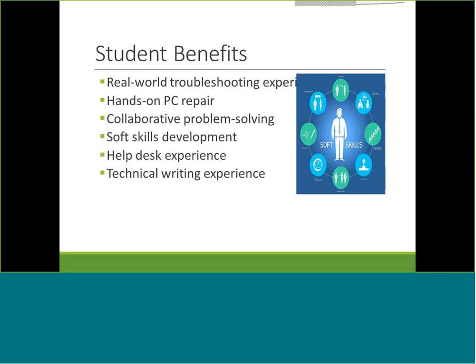One of the greatest benefits that we see, and we get this feedback from employers in our area, is that students, when they come out, do not have the soft skills, the emotional intelligence, if you will, that's required to be successful in today's industry. And so we really try to focus in on the soft skills development.